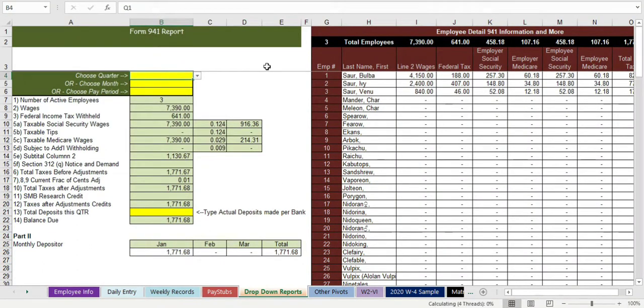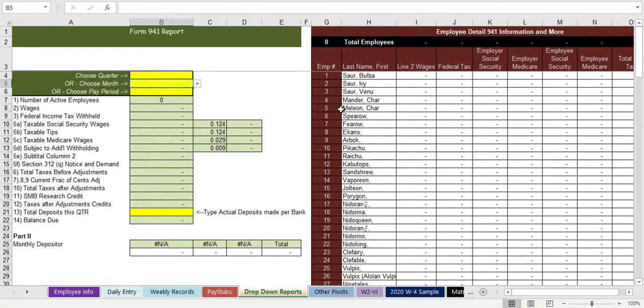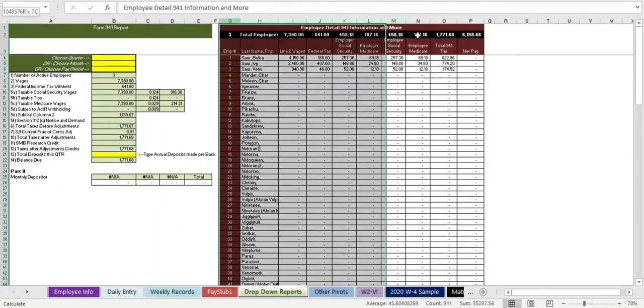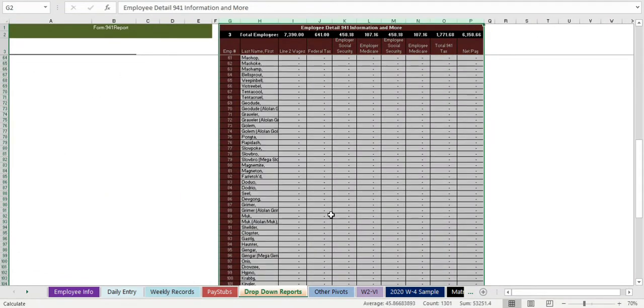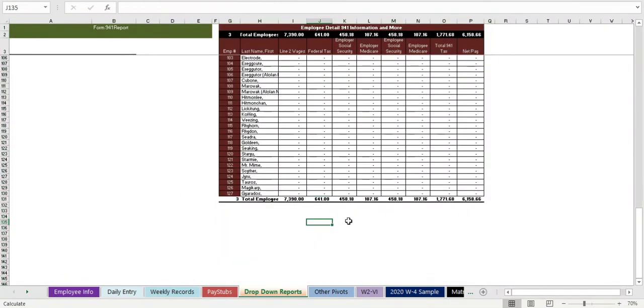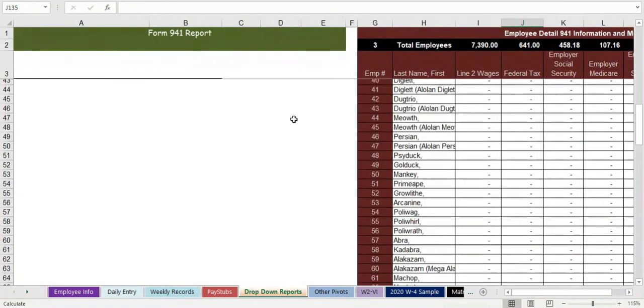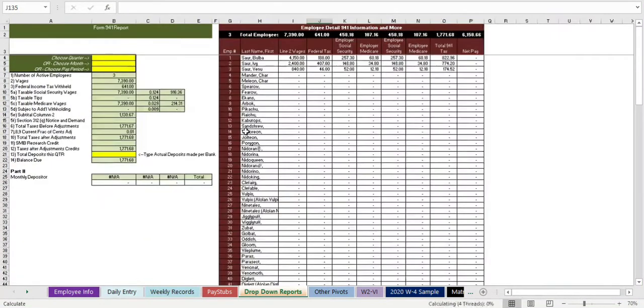So what you have is a quarterly report here, and all you have to do is choose the quarter or choose the month or whatever, and it's going to update, and everything's going to update over here, and all your totals are going to be over here. There's a total on the bottom for all your employees and all your relevant categories. They go on the 941. It's that easy. Just automatically done for you. Wow, it's super latent. That's funny. Yeah, it's pretty fast. A lot of formulas running, a lot of employees here.